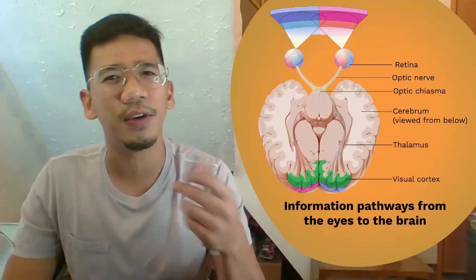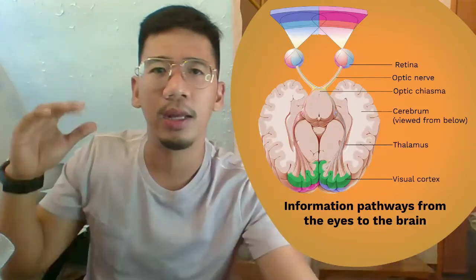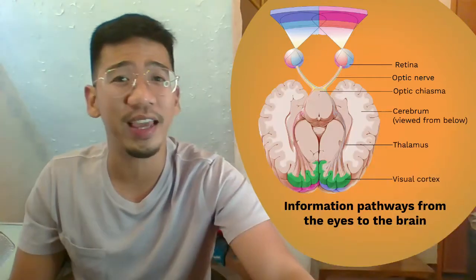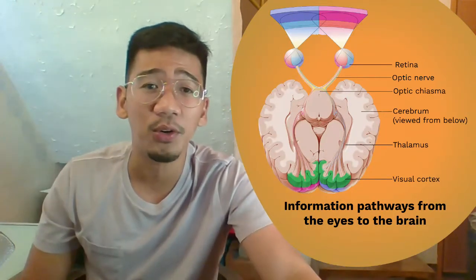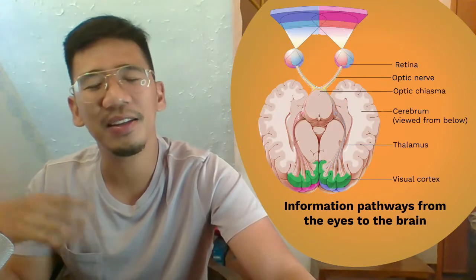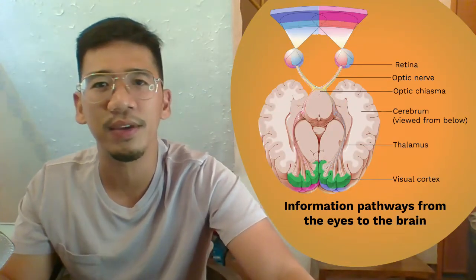More sophisticated visual processing happens at the back of the cerebrum in the area known as the visual cortex. Now, the main area is known as the primary visual cortex, or V1 for short, and its role is making sense of all the visual input it is receiving.